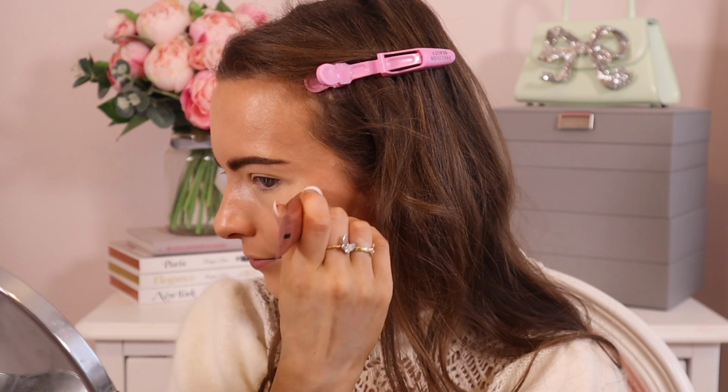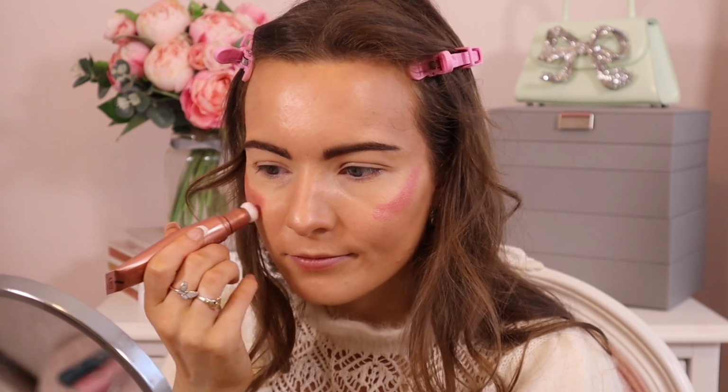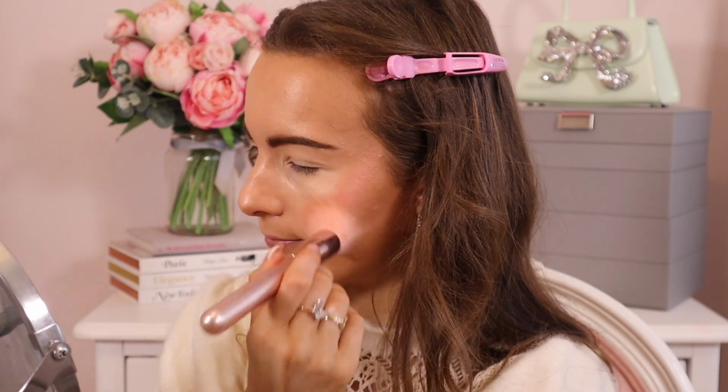Then I just went in with my cream blush. This is in the shade Pinkgasm. I love this. I hate the applicator again, but the blush is such a pretty colour, and again, super easy to blend out. I'm just using my Revolution Super Dewy blending stippling brush, and it blends out so nice and creates a really nice kind of flushed natural look.